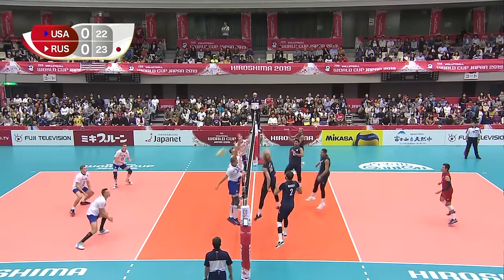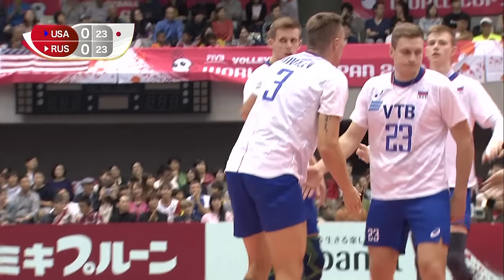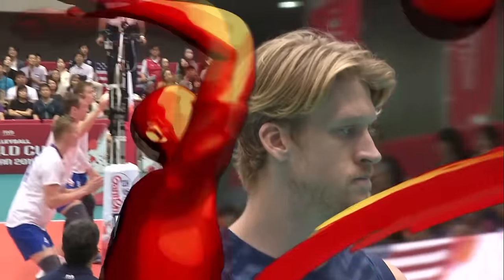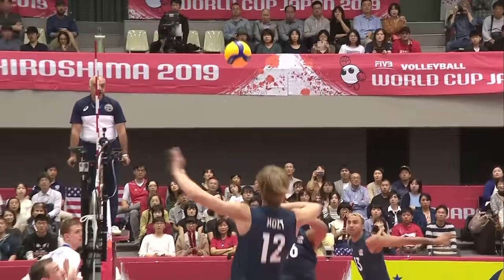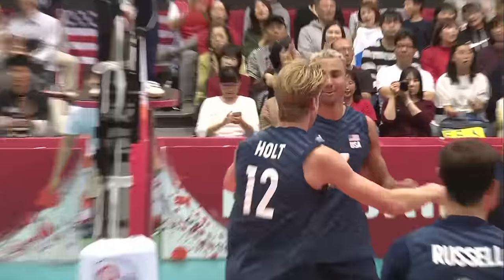Oh, that's such great movement. That is fantastic volleyball from the USA. The speed at which Patch and Holt and Luaga Tutsia got off the net here is incredible. And now all three are available. Massive pressure on Russia's block, and Holt puts the ball down. World-class volleyball.